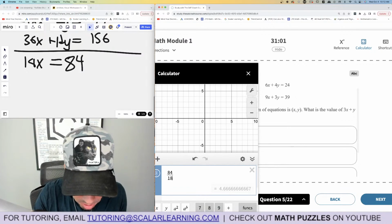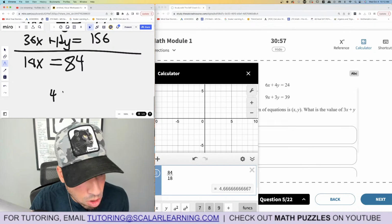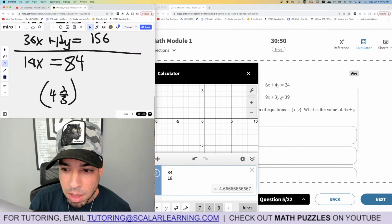84 divided by 18 is 4 2/3. That's annoying. Okay, so 4 2/3, and then we're multiplying that by 3. Oh, we have to get y. Hold on. Let me get y here.